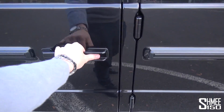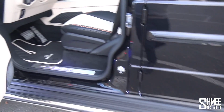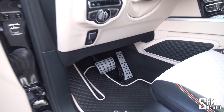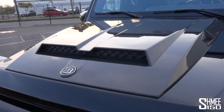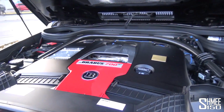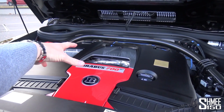At any opportunity to open up these doors, you can see the LEDs illuminating for the side sills as well. So down here, we've got the lever. You'll also notice the Brabus pedals that you have down there too. Let's come round and just have a look at this. I do like the carbon fiber bulge that you have in the center, but lifting this up, you've got the Brabus designation there, the Brabus plate over the top, but it's the 4-litre Biturbo V8.